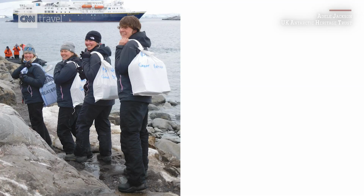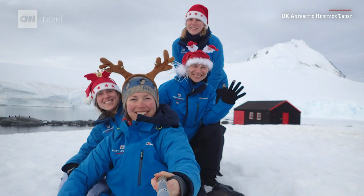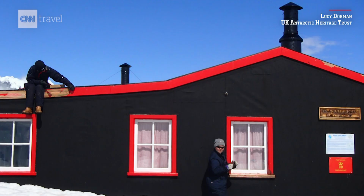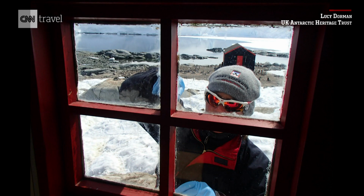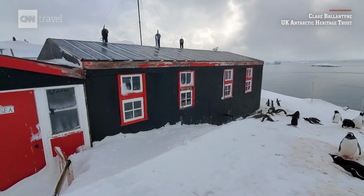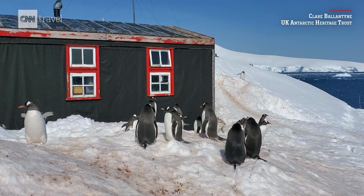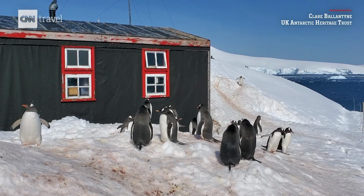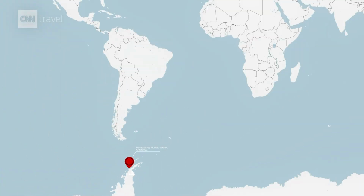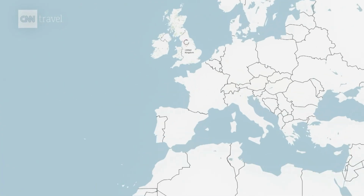Every year a small team is selected to run and maintain the site from November to March, or summertime in the southern hemisphere. They live in close quarters in a wooden hut with no internet access and no running water. Oh, and did we mention the penguins? Let's just say they can get a little pungent. Training for the team begins over 8,000 miles away during British summertime.